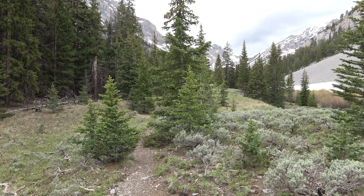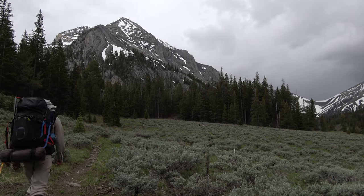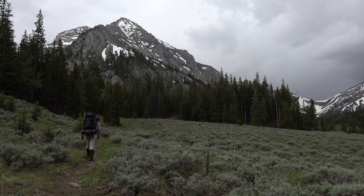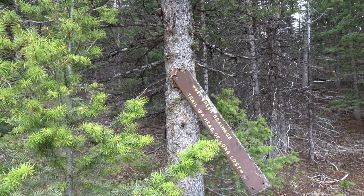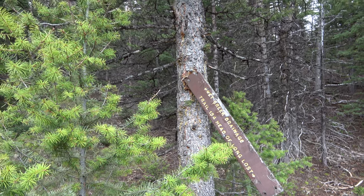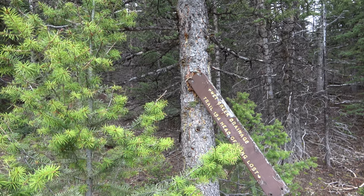I'm now on some pretty well-worn trail. This makes it a bit easier. I've reached a junction actually. Trails are pretty worn down. I think I want the Wet Creek drainage. I think I'm gonna end up gunning for Shadow Lakes. I don't have a map, but that's the direction I should be going for Shadow Lakes.